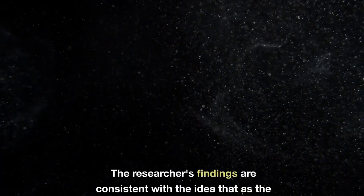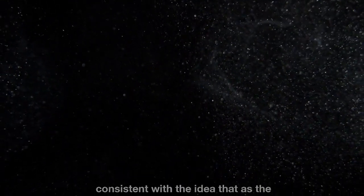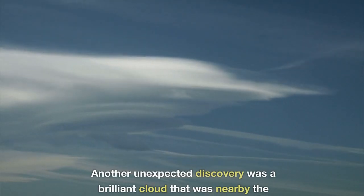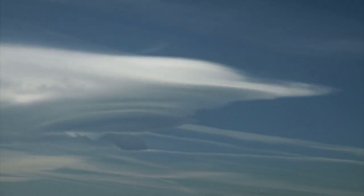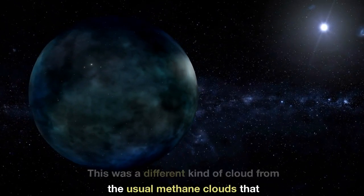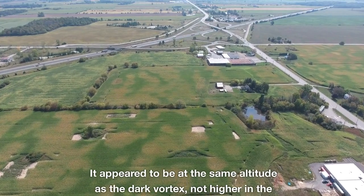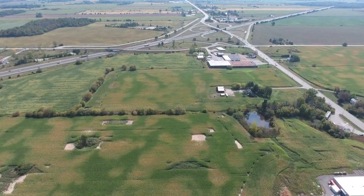The researchers' findings are consistent with the idea that as the particles in the aerosol layer above get smaller, opacity decreases. Another unexpected discovery was a brilliant cloud that was nearby the vortex. This was a different kind of cloud from the usual methane clouds that accompany Neptune's vortices. It appeared to be at the same altitude as the dark vortex, not higher in the atmosphere.